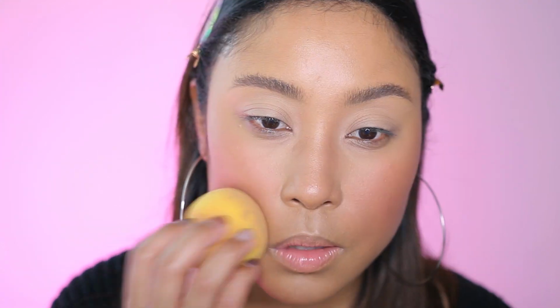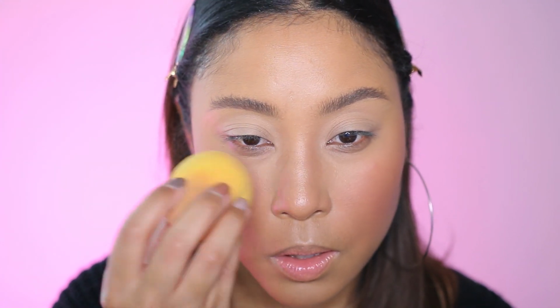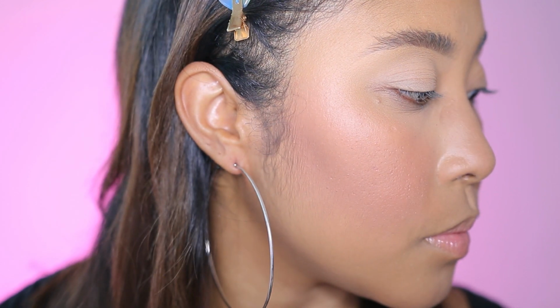Overall, the texture of this blush is really nice. It has a nice velvety feel, but I was a little underwhelmed because I was assuming it to feel a little bit more luxurious. I'm just going in with a beauty blender using Patrick Ta's trick to kind of make the blush sink into the skin, and then I applied some setting powder to see how it looks with the setting powder on top.